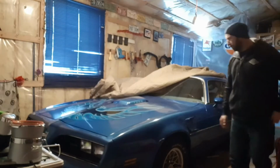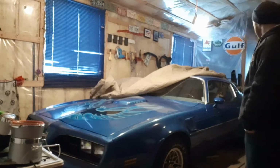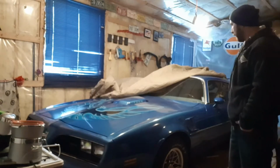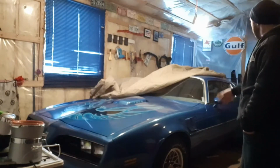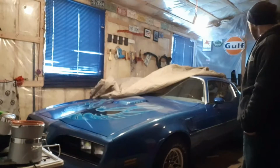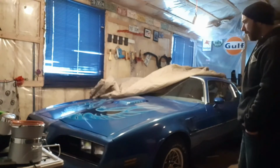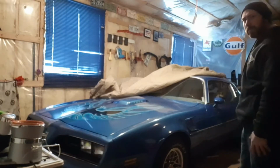So here it is. This is my 1978 Pontiac Firebird Trans Am. It's a 4-speed car. It's Martinique blue with the light blue interior. I'm the third owner of the car. I have all the documentation. This is the car's original paint, believe it or not.